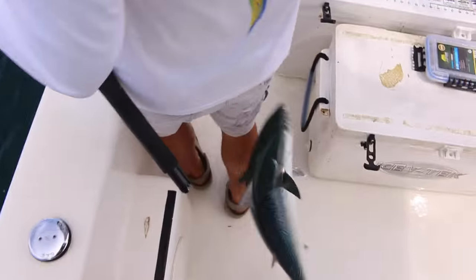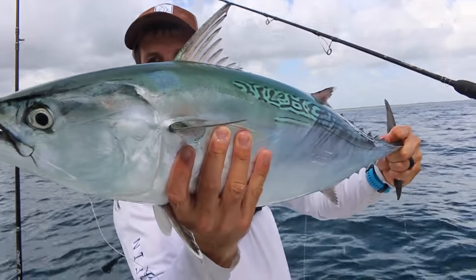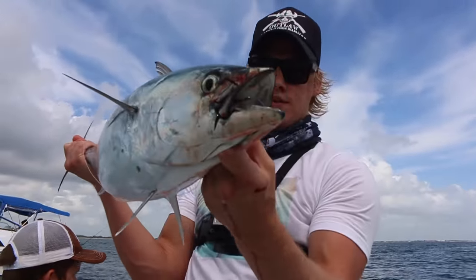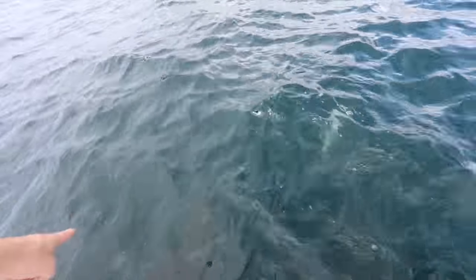There we go, okay. Bro, look at that. First one. Wow. Oh, Jay's hooked up. Dude, whoa, gorgeous. Look at that, dude. Beautiful. That's a shark. That's a Goliath. That's a shark. That's a Goliath, bro.